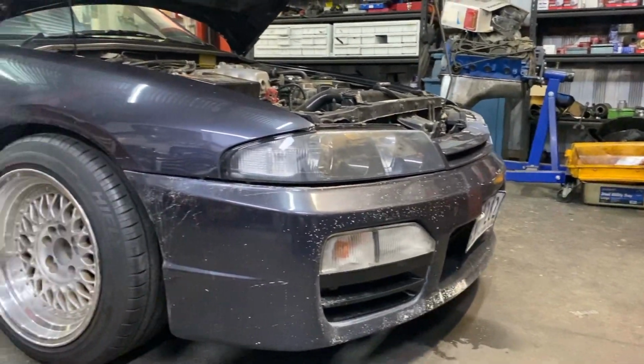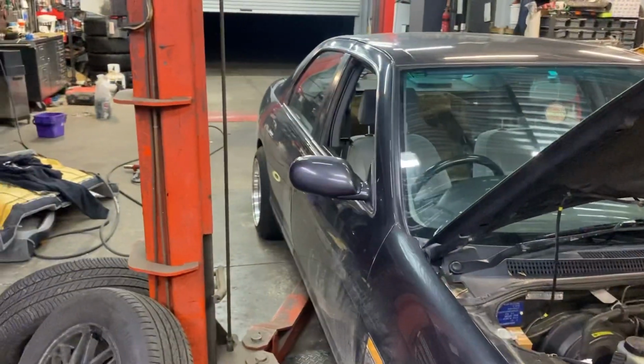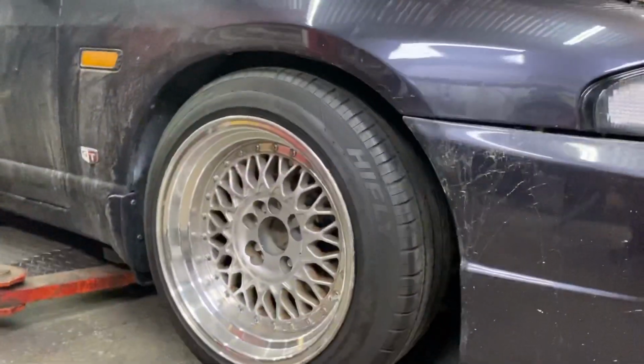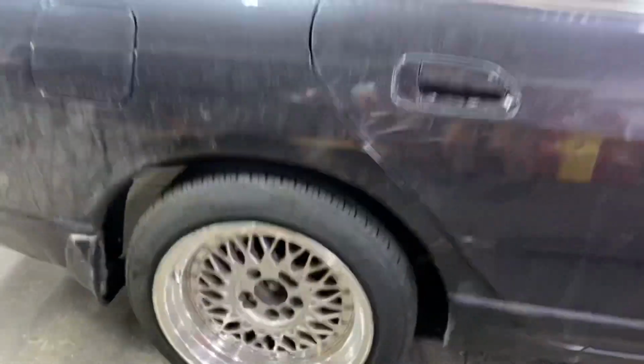Finished product. Oh yeah. Oh, it's too low and I can't get off the hoist. So it's sitting on the hoist at the moment, which is hopefully good. I reckon I have to roll these guards. I need to go pick up a guard roller tomorrow.